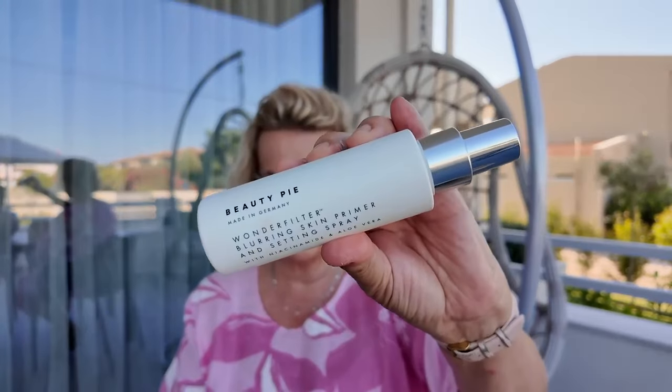It is the Beauty Pie Wonder Filter Blurring Skin Primer and Setting Spray. I bought this because it's a 2-in-1. It's a primer and a setting spray, and I'm quite enjoying it. It's got niacinamide and aloe vera in it.